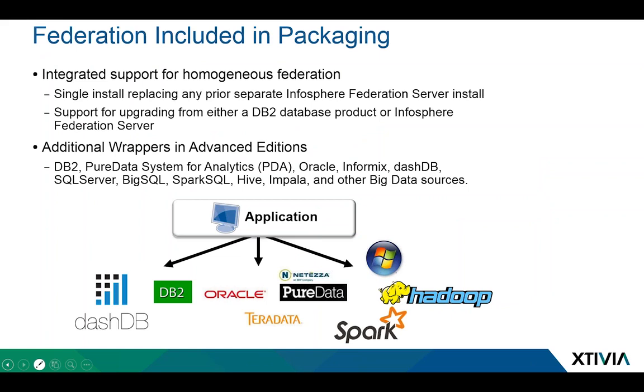Finally, I wanted to mention a couple of packaging differences that kind of stood out to me with 11.1 that are different than previous versions. First is that federation for homogeneous federation, that is DB2 to DB2, is included in every edition. But the additional wrappers, so if you're connecting to an Oracle system, an Informix system, or DashDB, some of the cloud stuff, those wrappers are included in the Advanced Editions now.